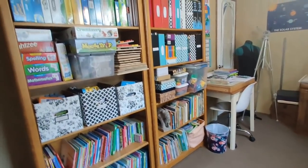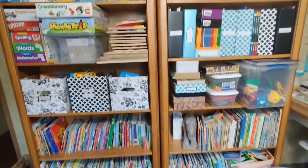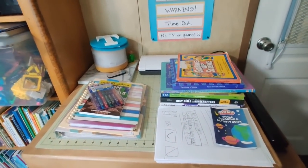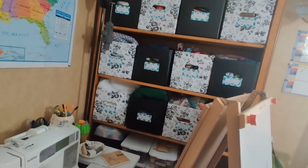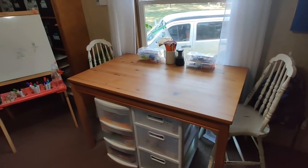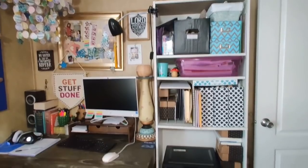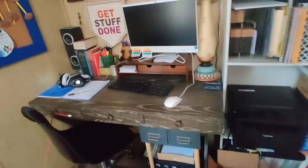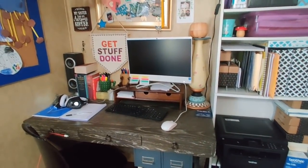So if you've been here a while, you've probably seen the homeschool room tour, so I'll just show you it real quick. This is all of our school stuff over here. And this is my cutting table for sewing, but right now it's got school stuff on it too. And I have my sewing machine and all my sewing stuff back here. And this is the boys' table we use every day. And over here is all of my office stuff that's a big mess right now. But this is where I edit and do all the things. So this is where I usually am every night after the boys go to bed.